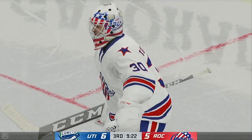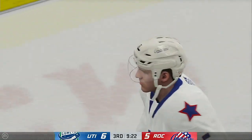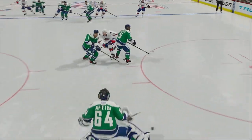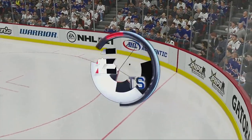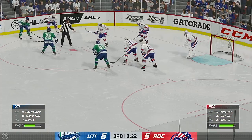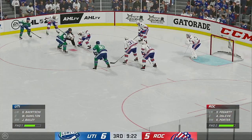Tokarski's got the puck. Boy, he's been under fire tonight. Been really sharp, and in a close game, you can't make a mistake that costs a critical goal. These are positional saves. This is a good scoring chance, and he makes the stop with his stick. The setters will glide into the dot.